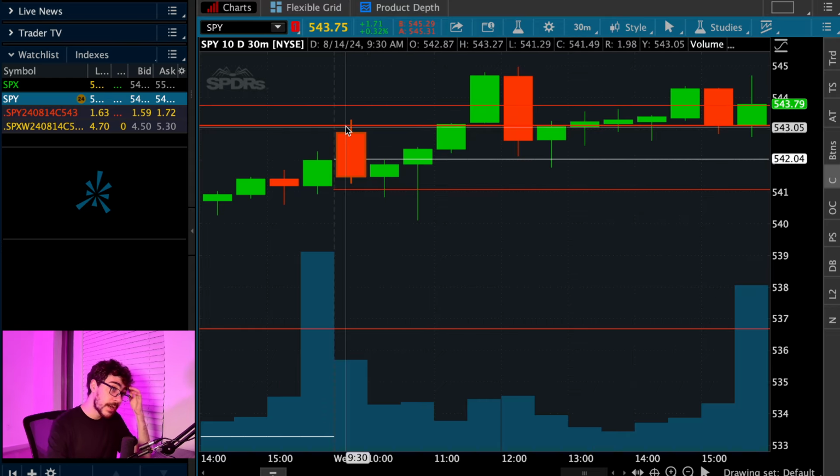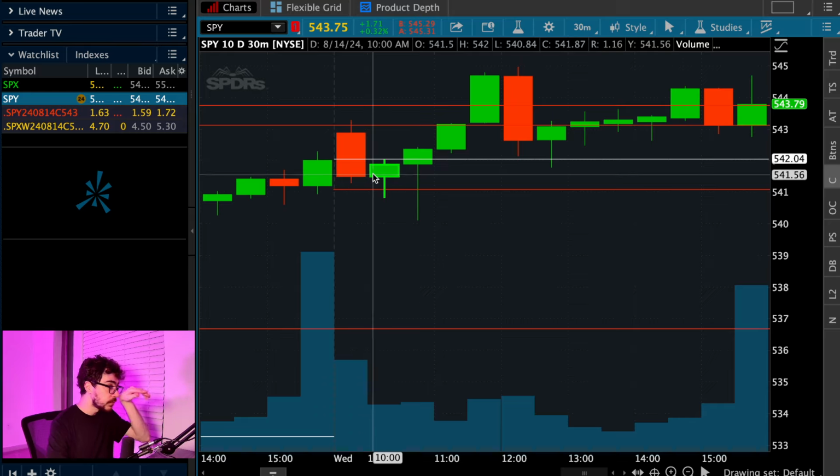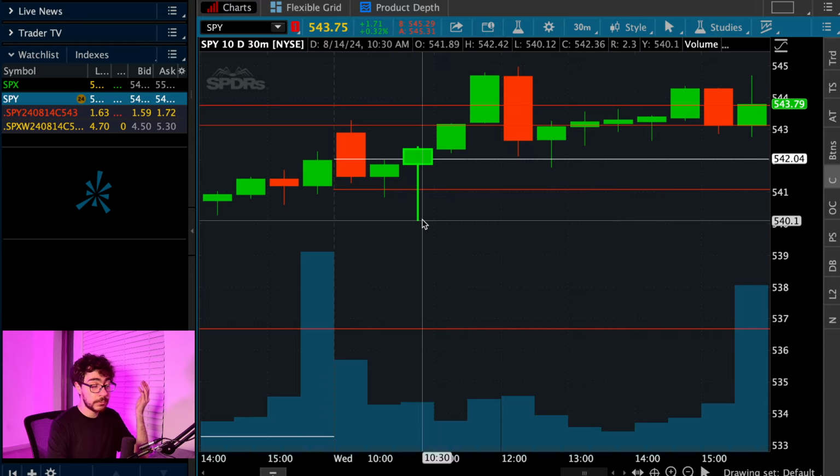So the 543 level ended up working out for puts. I gave you the plan. I gave you the game plan. If you would have waited for the red bearish 30-minute confirmation, you would have been in on puts at 541.50, and it ended up dropping all the way to 540.